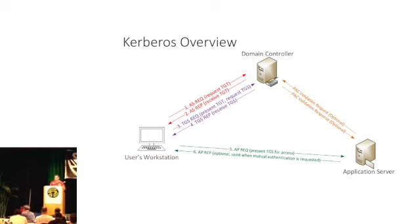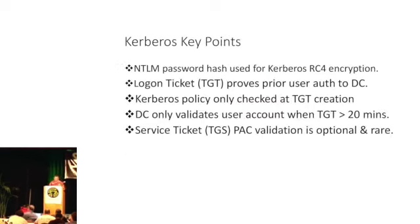At that point, the user connects to the server hosting the service in step 5 as part of an AP request, and presents that TGS, that service ticket, and says, OK, this is who I say I am. And then the service on the application server opens up that TGS, and if it's valid, checks to see if the user should have access. If mutual authentication is required, then step 6 happens, but that really doesn't happen. And the part in orange pretty much never happens, which is PAC validation of that actual TGS that goes to the application server. So the key point to this process is that Microsoft uses the NTLM password hash for Kerberos RC4 encryption.